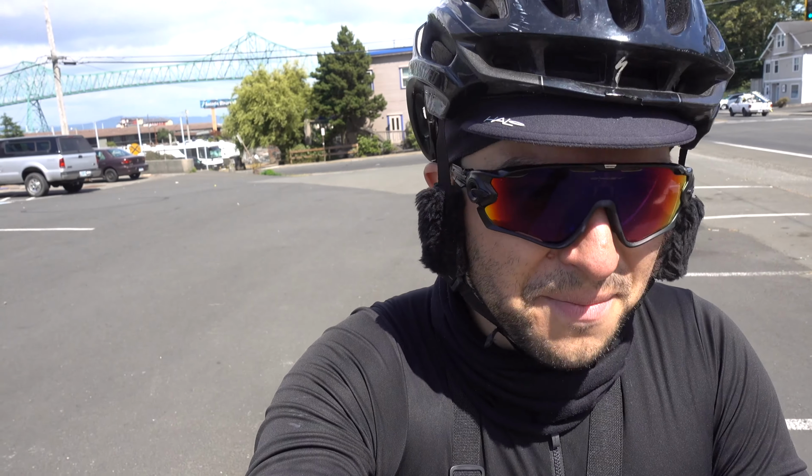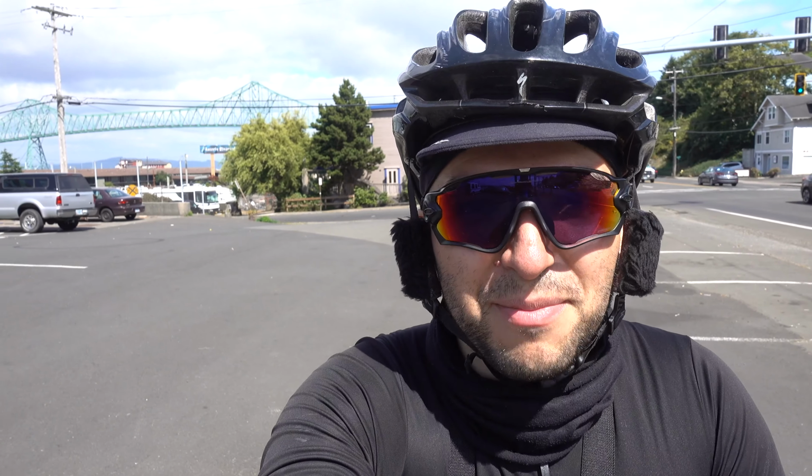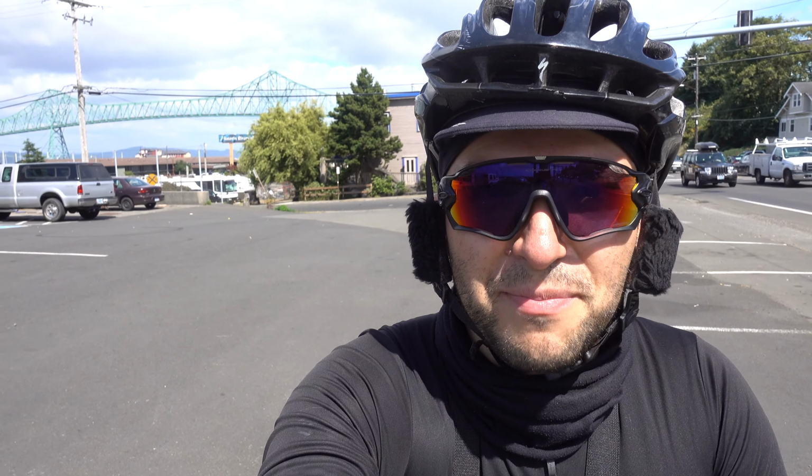Tripod up there on the Astoria Bridge. I think it just flew off in the wind. It was really, really high winds up there. But at least I made it across safe. Everything else stayed on the bike. But yeah, that's why you bring a backup tripod.